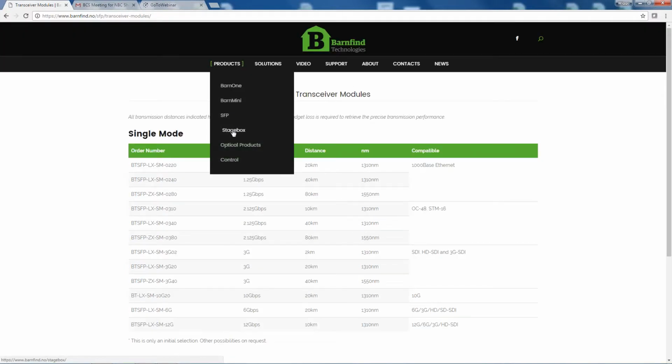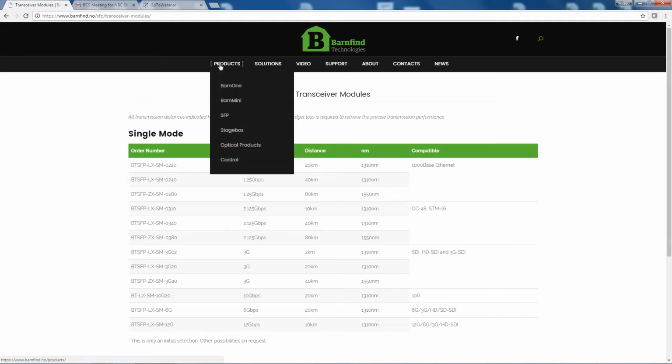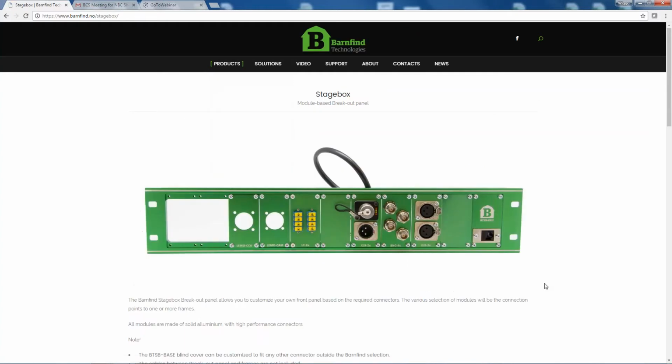Yeah, I would add on this. This is important to note. Part of Benno's job and our job is to help specify the right SFPs for the job. Bringing things in and out of the frame, no problem, but making sure we've got the right wavelength when we go into CWDM. So by all means, if you have an application that you're trying to put together for a client, reach out to us or reach out to the team over in Norway to make sure we're specifying the right SFPs for the right application.